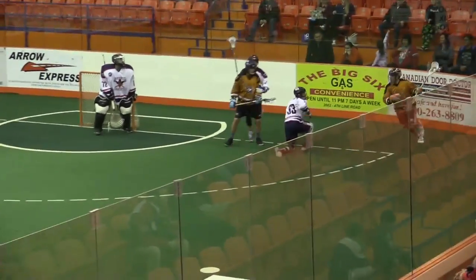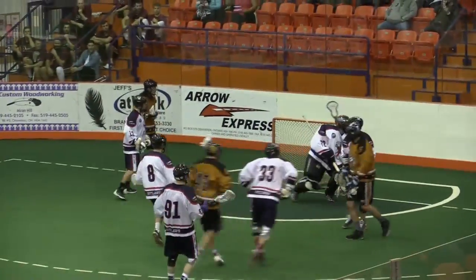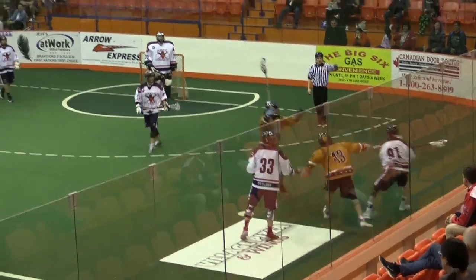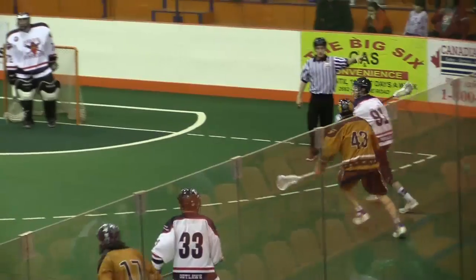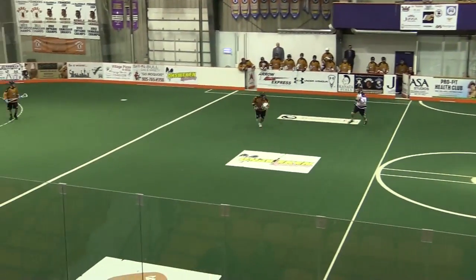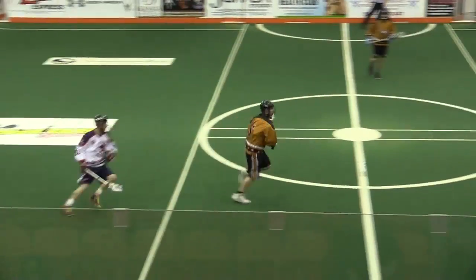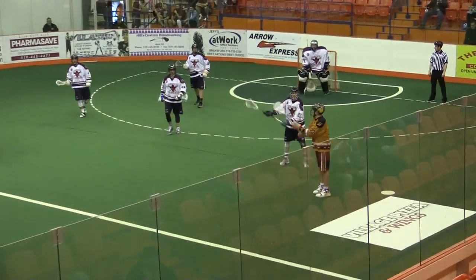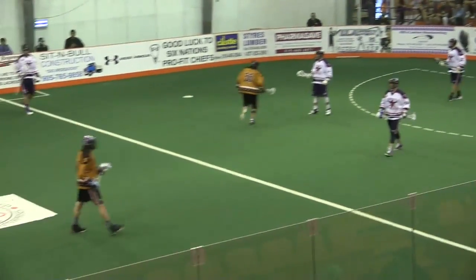Fresh 30, and it's controlled by St. Catharines. Tried to go to the top right corner again. This time it's picked up by Tompkinson. Tompkinson, the bounce pass just out of the reach of number 51 in McMichael. 3:42 remaining in the third quarter.